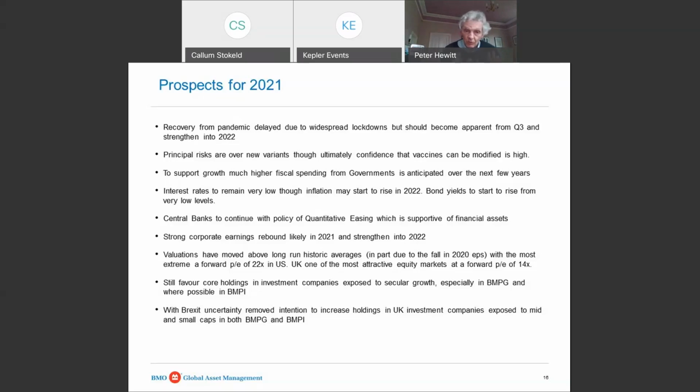So in terms of the portfolios, growth and income, I still favour core holdings in investment companies exposed to secular growth, because I think in the long run, that's where you generate really strong returns. In the case also, though, since Brexit and with that uncertainty removed, I think the outlook for the UK is quite interesting, and I've been gradually increasing exposure to UK trusts which are invested in mid and small caps in particular, because I think that's looking quite an interesting area.